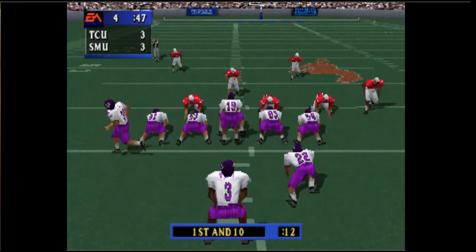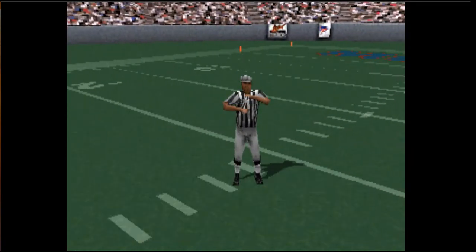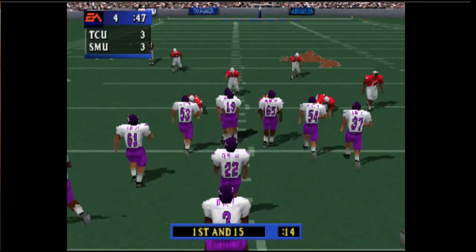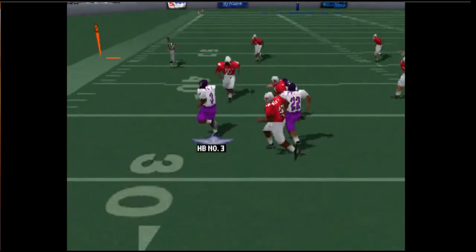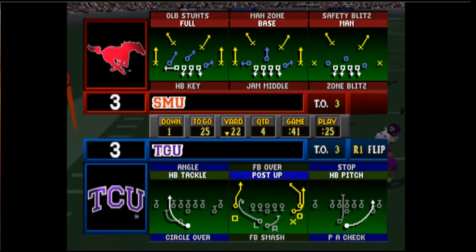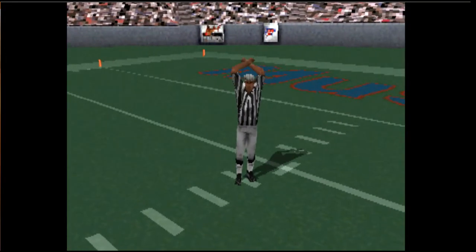TCU ball, first and 10 at the 37-yard line. Penalty on the play. False start, offense. First and 15 at the 32-yard line. Penalty marker on the field. Holding on the offense. Timeout, TCU. They have two remaining.